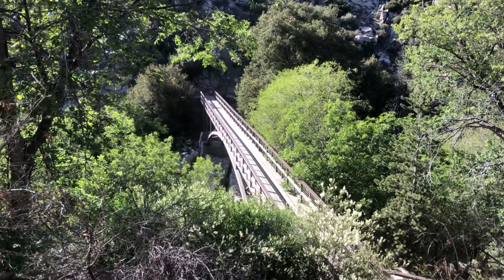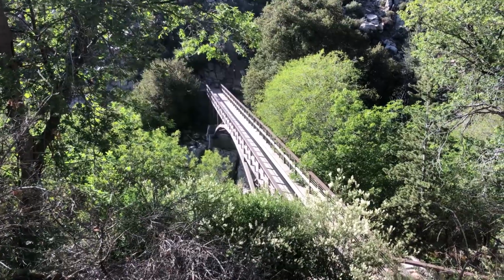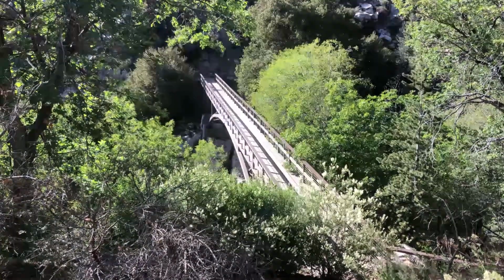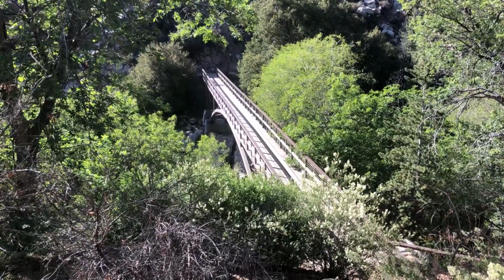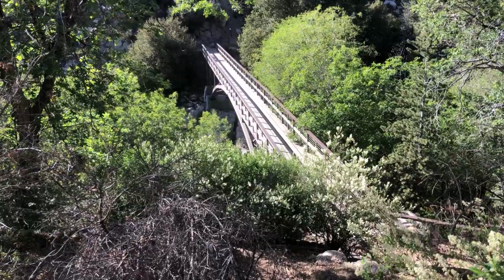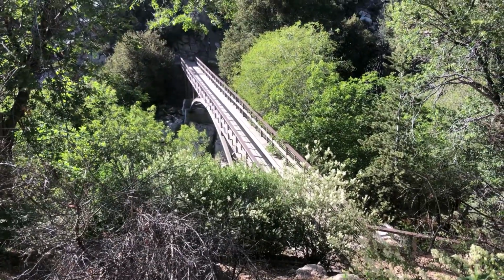This is a bridge leading to where they have the hot springs. Great place to be, except let me tell you, not a Memorial Day weekend. There's like hundreds of people here. I can hear conversations below, music blaring from stereos up the hill, people walking around. This is not the day to be here.